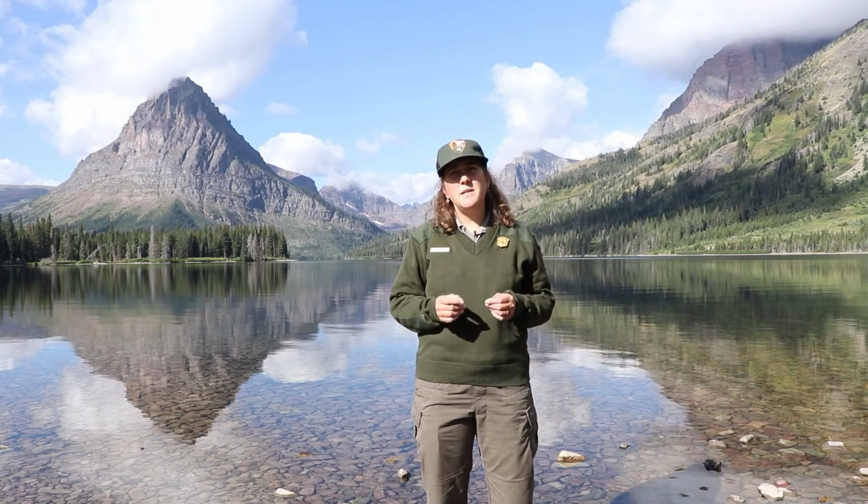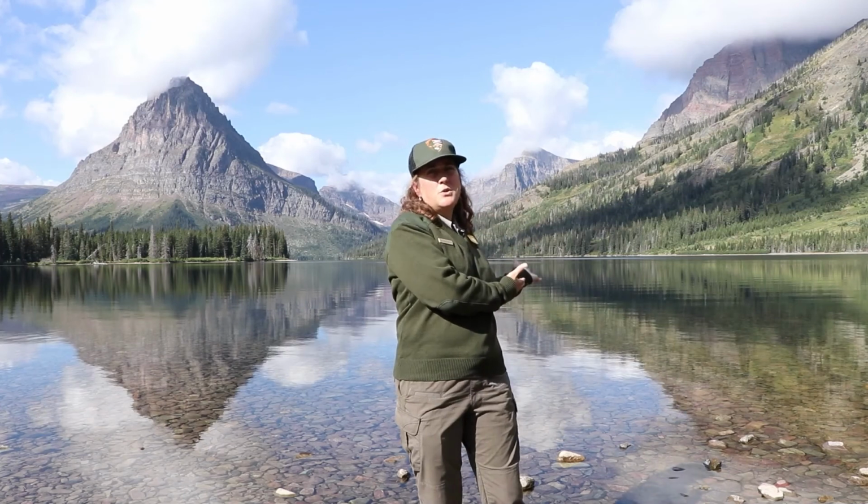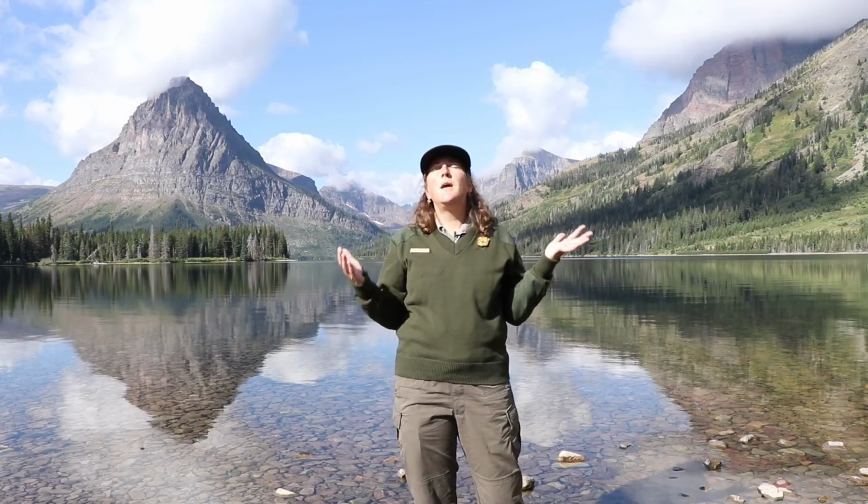And I'm standing in Two Medicine, which is in the southeastern part of Glacier National Park. And behind me is the beautiful Two Medicine Lake. It's a sunny day, gorgeous. It's probably in the low 50s.